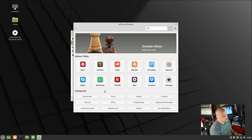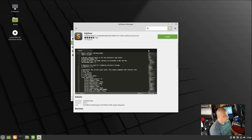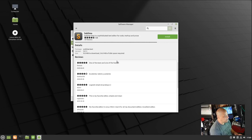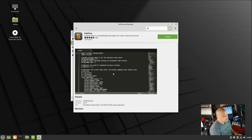I do notice since they have some proprietary software in here like Sublime and Skype, I'm assuming that the software center here is pulling down maybe Flatpaks. I don't know. Let me try to install Sublime, and see if it actually tells me what kind of package it is. Because I know Sublime is not going to be in the Ubuntu repositories or anything. I don't know. They would have to probably be using a Flatpak or a PPA to install this.